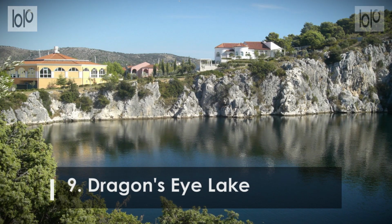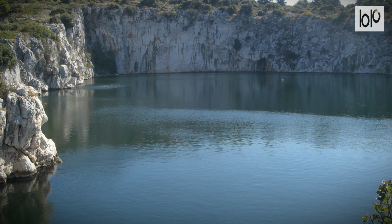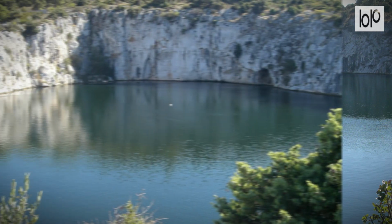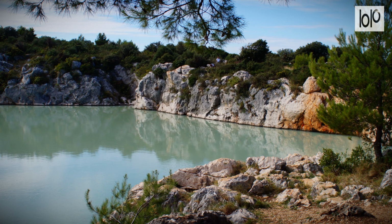Number 9. Dragon's Eye Lake. Dragon's Eye Lake, a 10,000 square meter oval surrounded by high cliffs, is one of northern Dalmatia's most spectacular natural phenomena. The lake can reach a depth of 15 meters, and is connected to the ocean by underwater channels and cracks in the surrounding limestone. Swimming is safe here, but the water gets hotter as you dive deeper due to the hydrogen sulfide base.